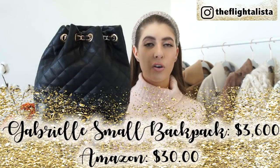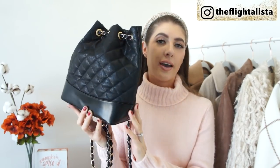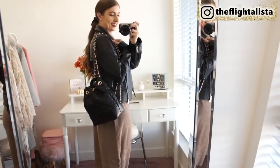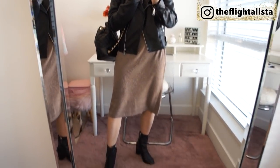So first up, we have a designer dupe of the Chanel drawstring style bag. So this is essentially a Chanel style backpack. You can see that it doesn't say Chanel anywhere on the bag. When I was looking online, most of the Chanel bags will have the big CC logo at the top here, but this is really, really gorgeous. It's not a massive bag, but it's definitely going to hold all of your daily essentials.